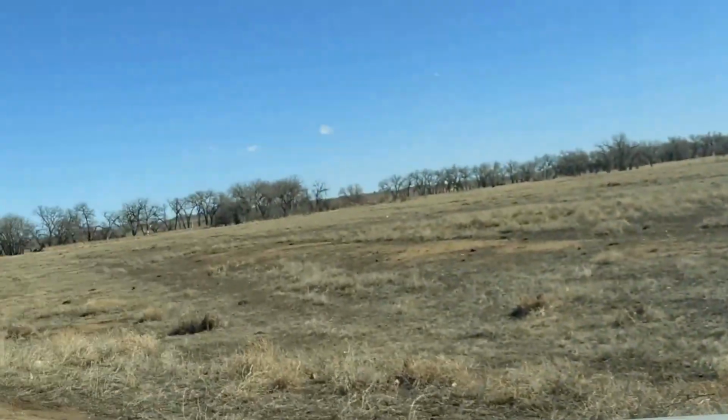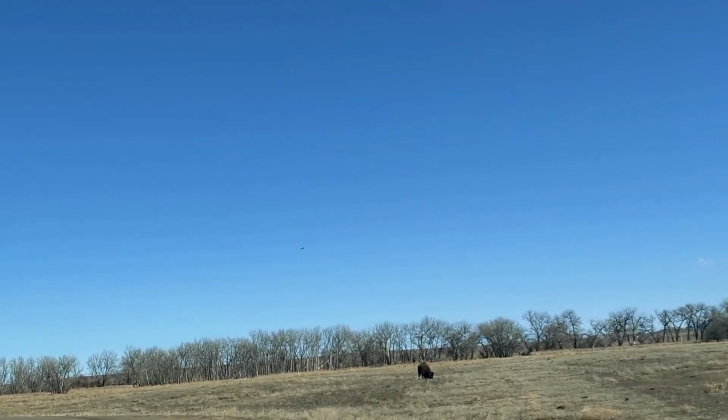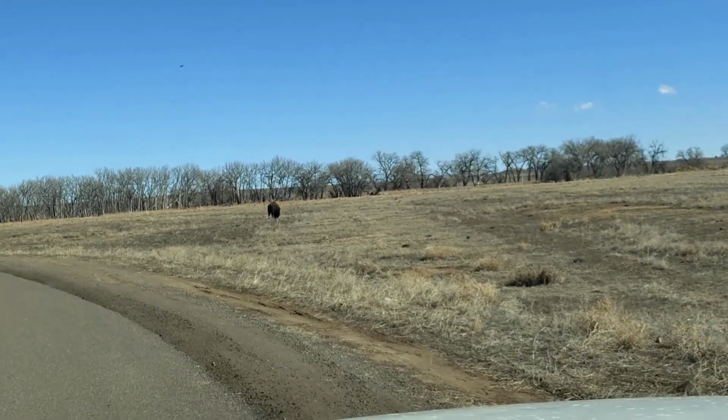But we're also not very far from the airport. You can see that plane going up right there. This is really a treasure to be this close to a major U.S. city.